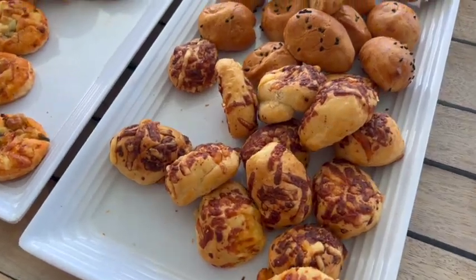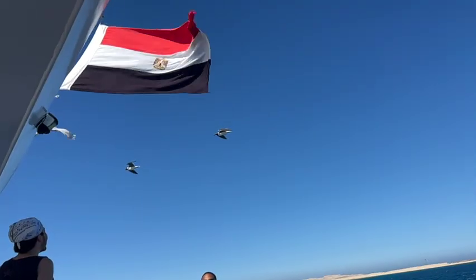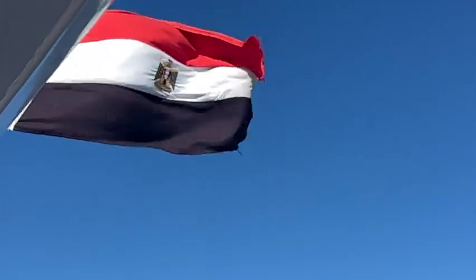Ten out of 10 was amazing. I'm so excited we get to do it again. We had a little snack break and then got our second snorkel in and then relaxed the rest of the ride until it was time to head back to our hotel. 10 out of 10 would snorkel again.